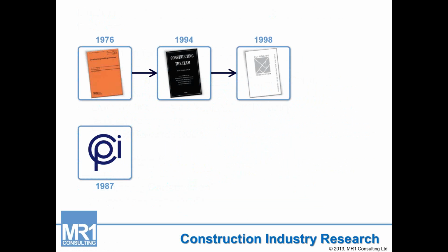And if we start, for the moment, around 1976, the BRE actually produced some written reports on what was causing the problems in our industry, this orange document in the top left-hand corner here, which basically suggested that all information, carrying on from that RICS comment, that all information in construction is incorrect, incomplete and ambiguous, and we spend more time on the building solving problems than constructing.